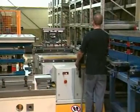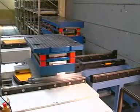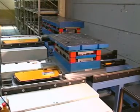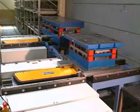Since this changing technique can be completely standardized, the whole process can be accurately timed. The removed die can now be cleaned and stored as appropriate. The die loss shuttle transports the die for these processes too.